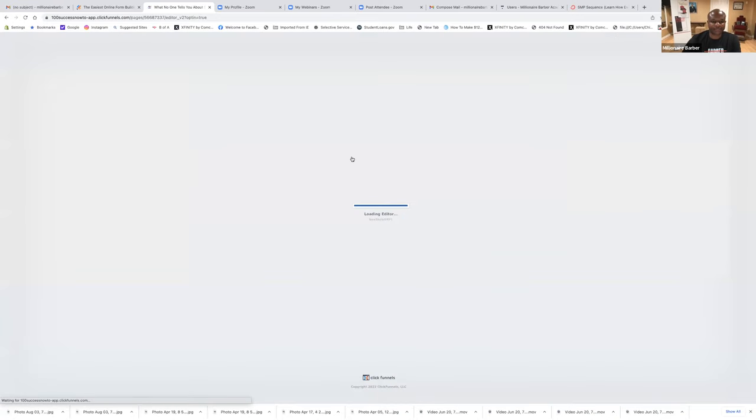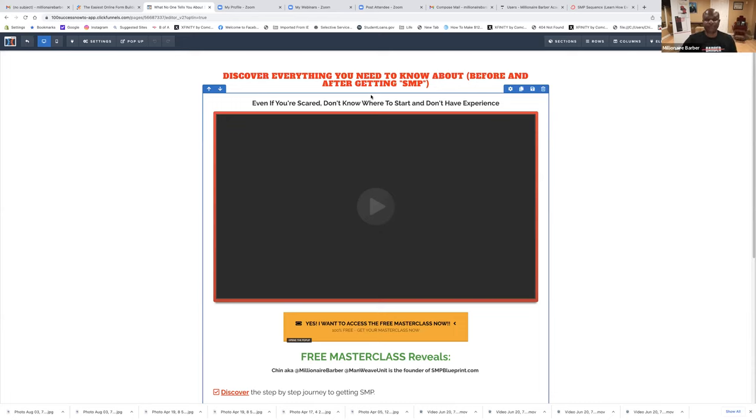So when we look at this, it says discover everything you need to know about SMP before and after getting SMP. But we're not getting SMP. What we're doing, we're going to sell this to another barber or hairstylist. Okay? So, discover everything you need to know about SMP. What do you think would be the drawback for them? Well, it may be too hard. Well, you got to become an expert or know that already. Well, so we're going to have to write the copy.